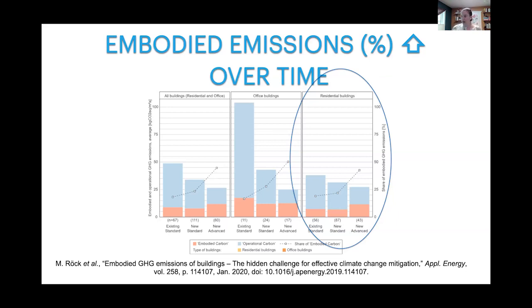And so what we're seeing is that the whole bar represents the emissions of residential buildings, right? And the dotted line is the share of emissions that are embodied. So again, I think this makes sense. We see emissions going down with better and better standards, but we see that embodied takes up a bigger part, particularly when we look at the advanced standards. So if you're doing really good work on operational energy, if you're killing it there, the next thing for you to look at is embodied energy.